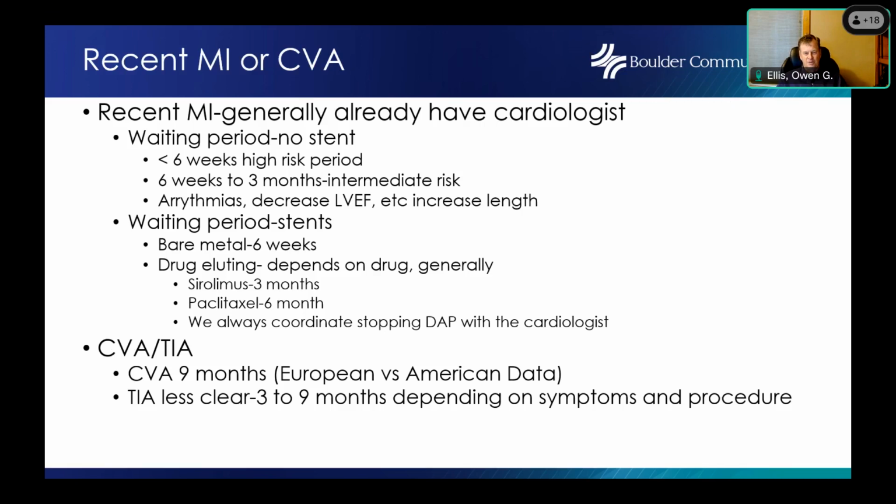If a cardiologist put in stents, we usually involve the cardiologist to tell us when they can stop their dual antiplatelet therapy. So I mentioned that just because we've had people come in at like 6 weeks saying, okay, everybody told me I'm good to go. And it really isn't quite that.